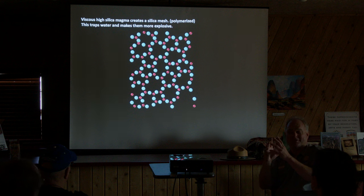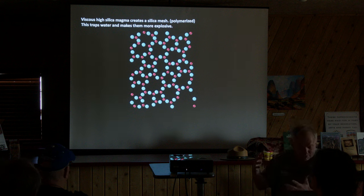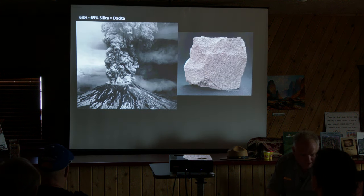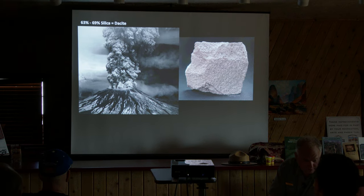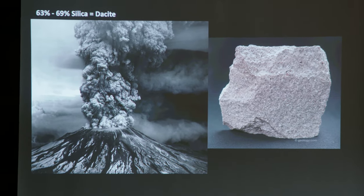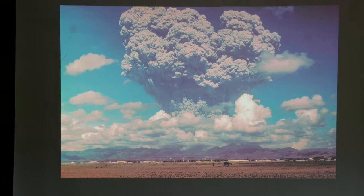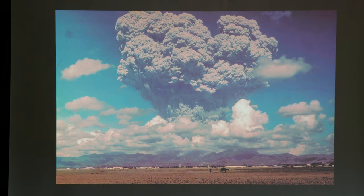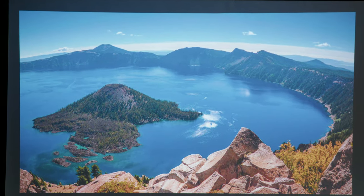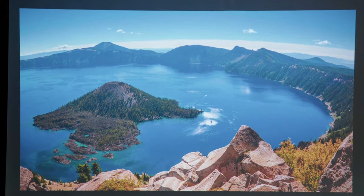In these stickier magmas, you get lattices. You get these networks polymerized. And so it gets really sticky. Now, you can actually get even more silica in there. You get your dacites. Probably the last one I forgot to mention is andesite. You add more silica, you get dacite. Mount St. Helens was a dacite eruption. And also, it starts being not black and dark gray, starts being much lighter colored usually. Mount Pinatubo, that was another dacite eruption. Mount Mazama, dacite. Although curiously, Wizard Island there in the lake is a basaltic eruption.